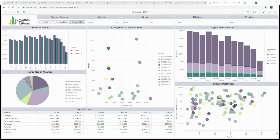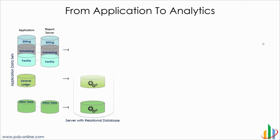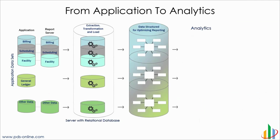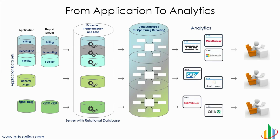I think what we're really trying to underscore with these different customizations is the overall philosophy of getting the raw data that comes out of the applications themselves and transforming it into data marts that are better optimized. If those are set up correctly, the analytical tool you use can be whatever your organization feels is best. You can use MicroStrategy, IBM Cognos, Microsoft's Power BI, Tableau, Qlik. Any of those tools will work efficiently on an optimized data structure like the star schema.